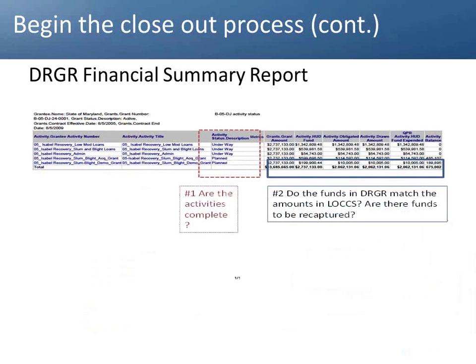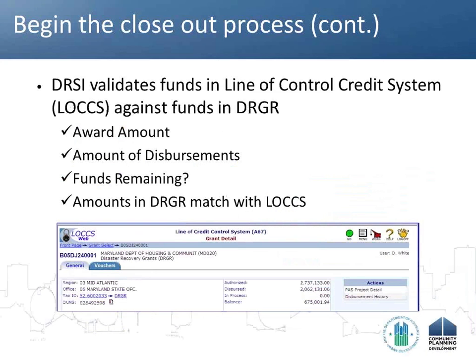Take my word for it. That says $675,002. So here in LOCCS, it's $675,002. So that's the amount that we plan to recapture. And if this isn't right, we contact the CPD specialist when they contact the field office. They need to show us what's in their state accounting system that's not in DRGR.